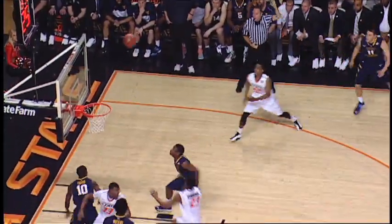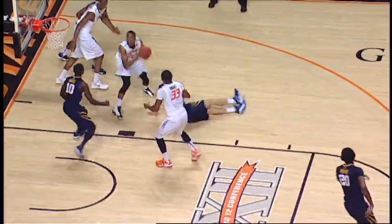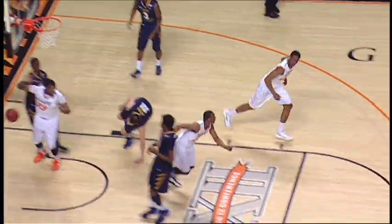Brown, open three. Short. Rebounded by Staten of West Virginia. And a steal off the rebound by Brown. He lays it off the glass and in.